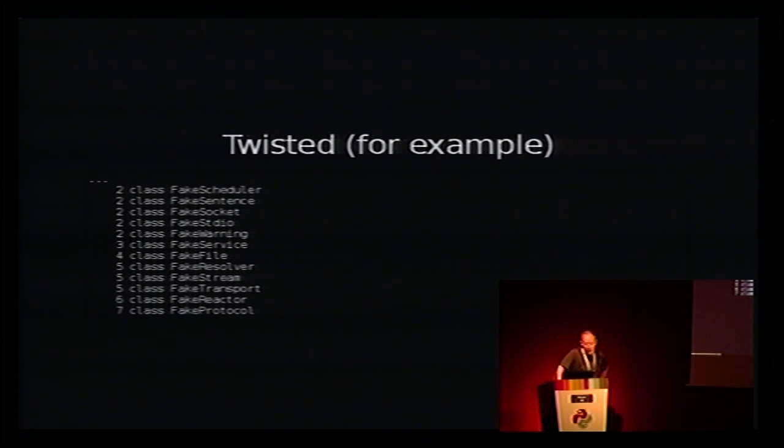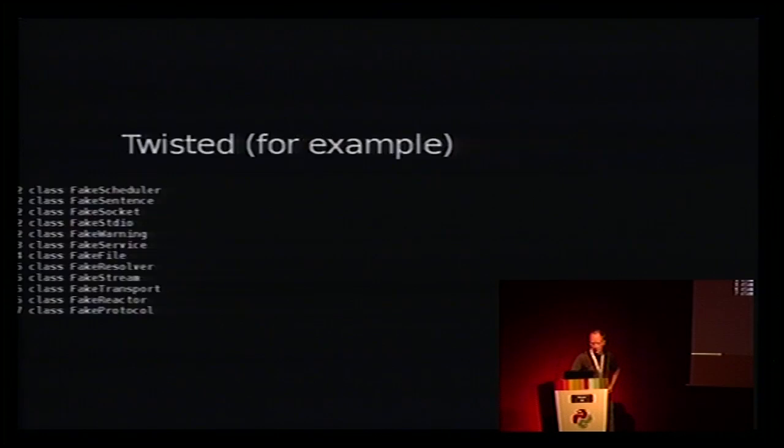And the one I'm probably most guilty of or responsible for is the 5 copies of the fake resolver in the Twisted names package. There may be good reasons for some of this duplication, but I'm sure that some of these are examples of fakes that could be replaced with a single verified fake, which could be used throughout the code base. So that's Twisted, and it's guilty of having these unverified fakes.